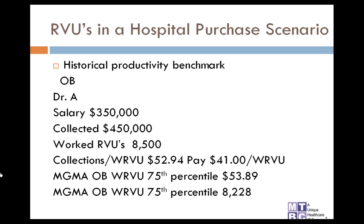So the hospital was pretty comfortable bringing this one on board. They really didn't want him to leave the market because of compensation concerns. They wanted to have OBs in the market and not jeopardize their OB program. So they went to MGMA and looked at worked RVUs, 75th percentile, 5389. Okay, we're looking at 5294, we're good. We're underneath the 75th percentile.